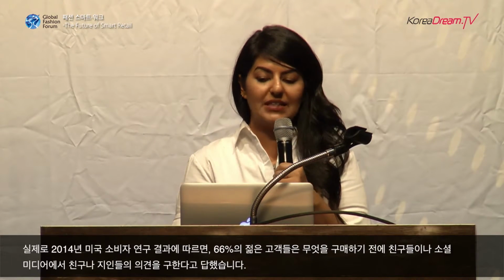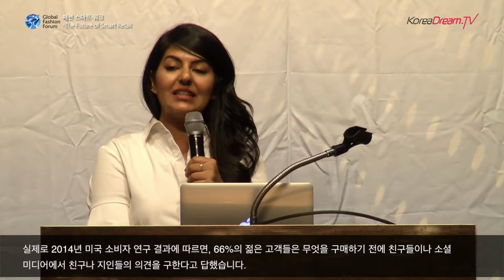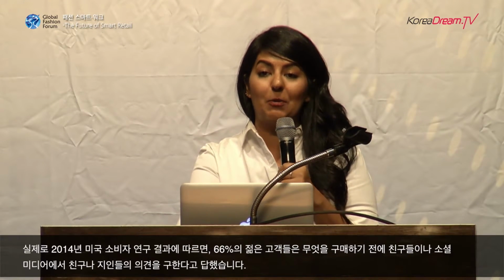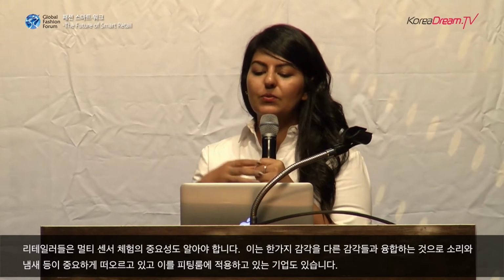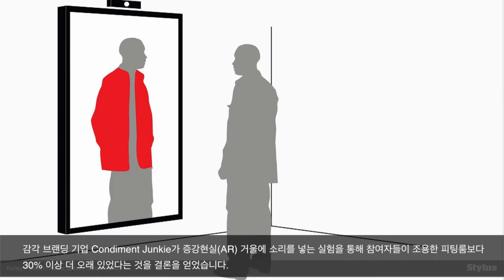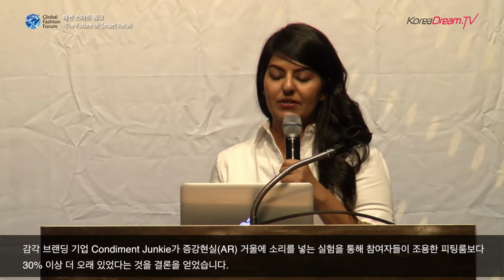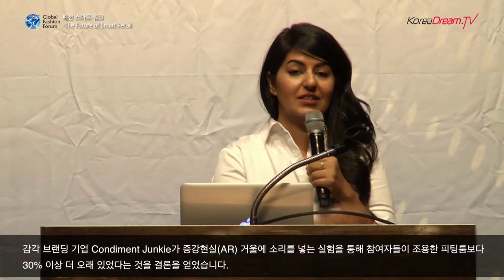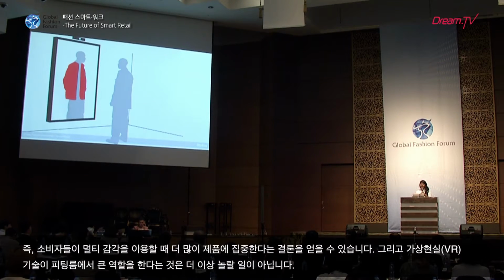In fact, a 2014 study by U.S. consumer intelligence firm Kissmetrics found that 66% of millennials consult their friends on social media before making a purchase. And retail has also witnessed the growing importance of multisensory experiences, ones that entice different senses. And in particular, sound and smell especially have grown in importance, and this is equally applicable to the fitting room experience. Now, when sensory branding company Condiment Junkie experimented with adding sound to their AR mirrors, participants of their experiment spent 30% longer interacting with the experience compared to the silent version. And they also said that they would pay more for items when they experienced contextual sound.